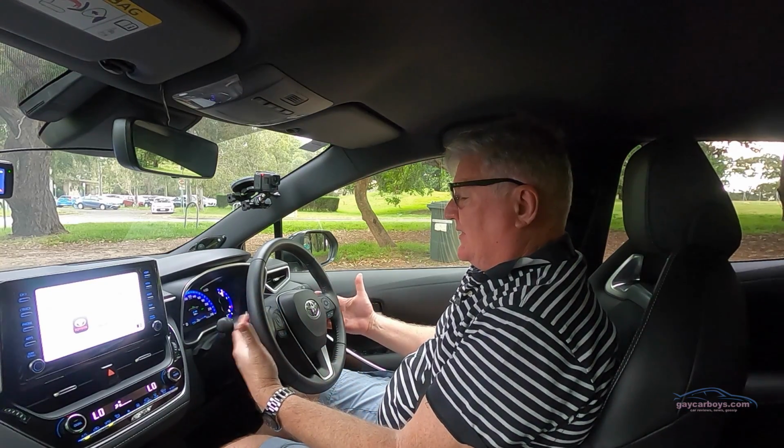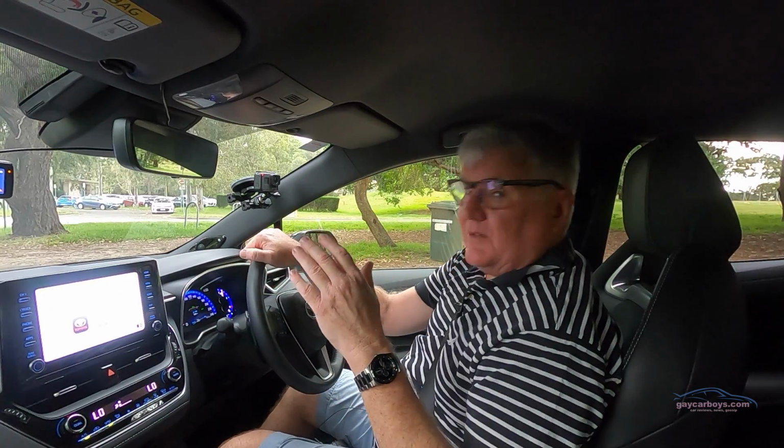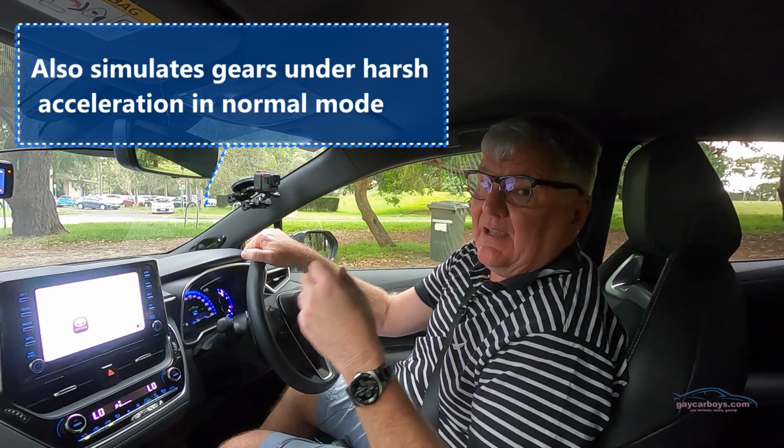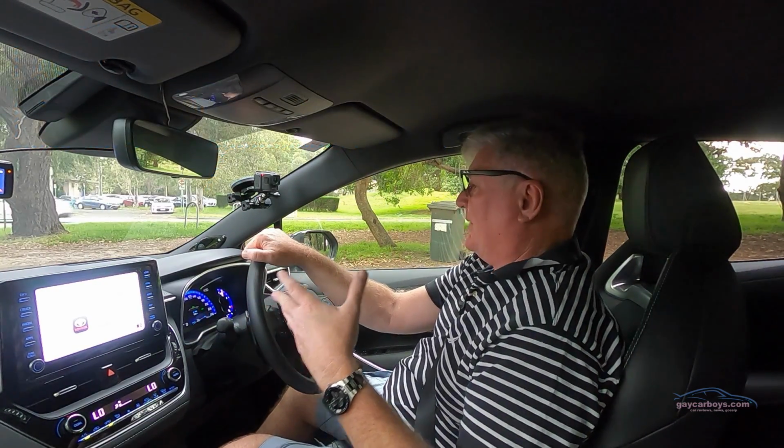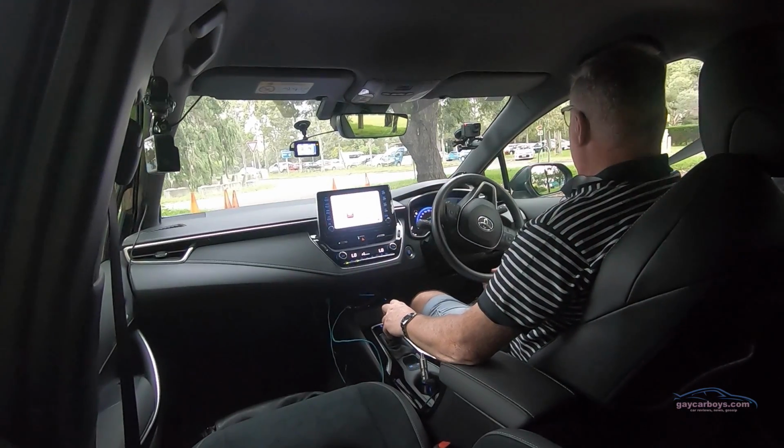Having said that, this car does have paddle shifters that you can see here. And in sports mode, it'll shift in gear ratio, so it simulates a normal transmission, which is kind of cool. Let's set off.